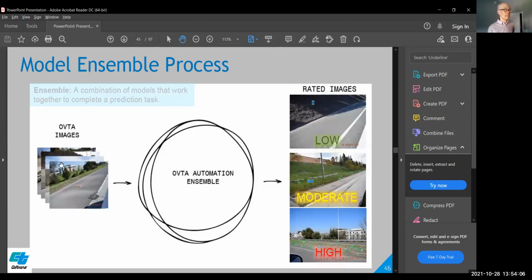We're going to feed the images off our vehicles and do some automation. This has two models in it. We're using an ensemble because it uses weaker models combined to reach a better score. The output is ratings, where low means very little trash detected and high means many more items. Then, above a certain threshold, it's rated low, medium, or high.